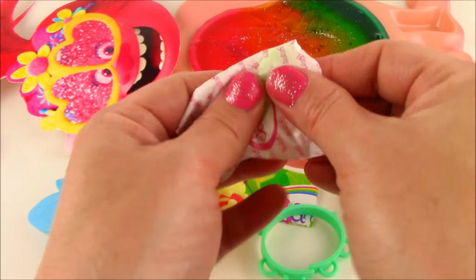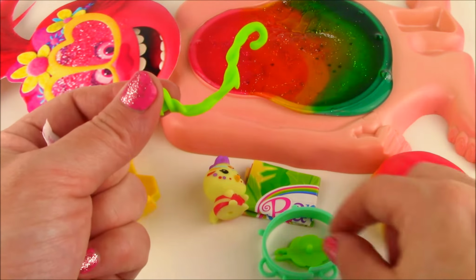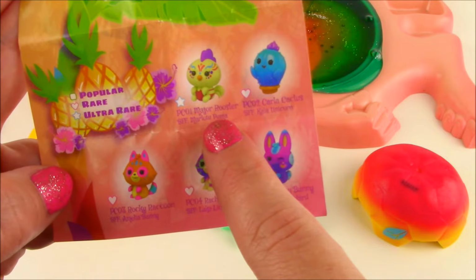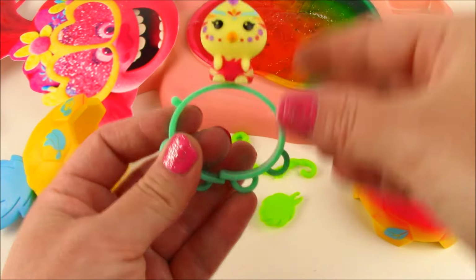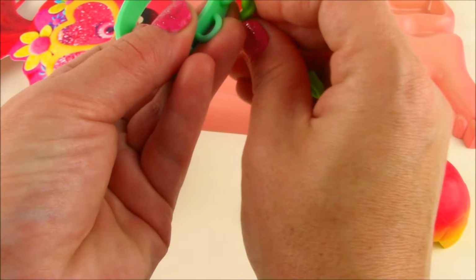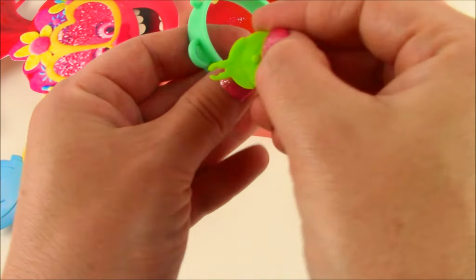The second blind bag, let's see. Ooh, it looks like a vine and a leaf. This one is Major Rooster. That is his name. You can just pop him right on top of the bracelet and add a couple little accessories. We have a vine here. We also have this little leaf we could put on.